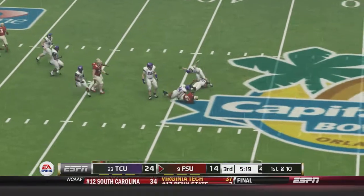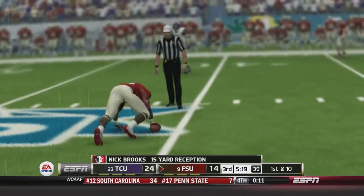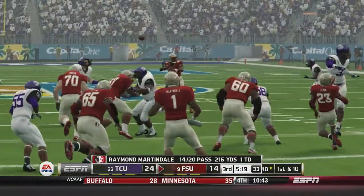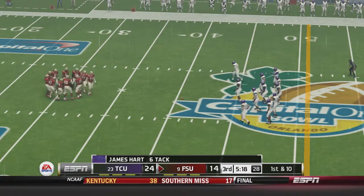There's a throw over the middle, and that is going to be Nick Brooks. Nice 15-yard reception. He's had a couple big catches today, and once again, he just absolutely has beaten his man.